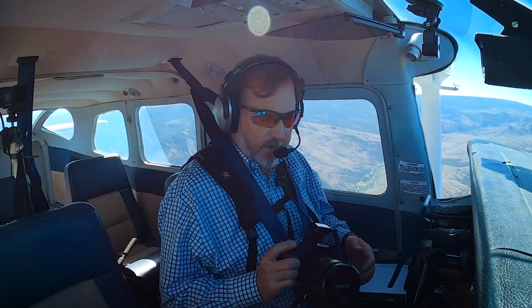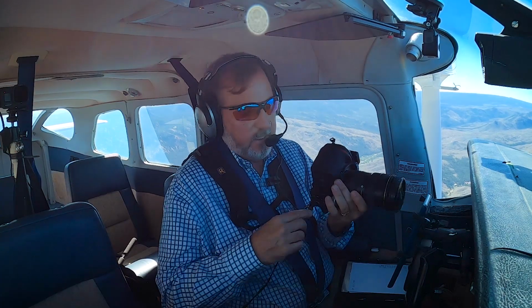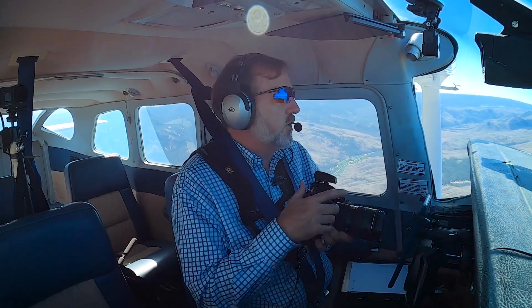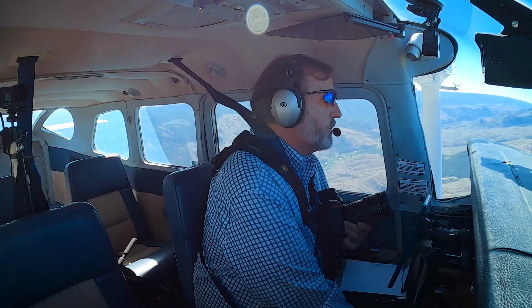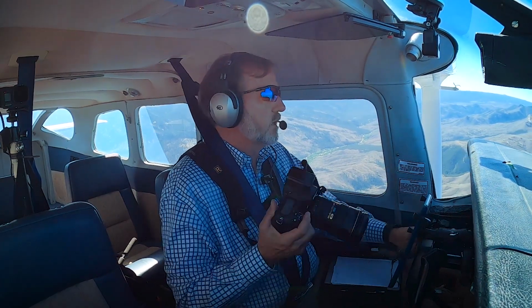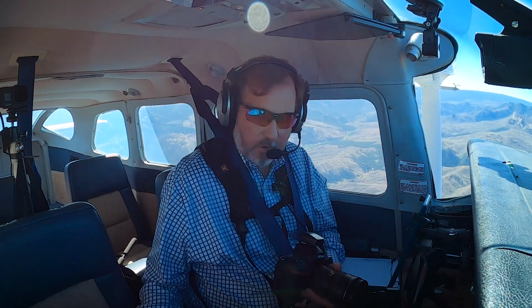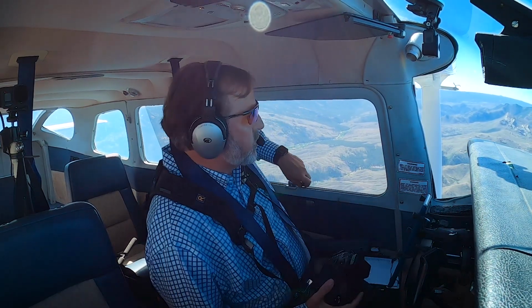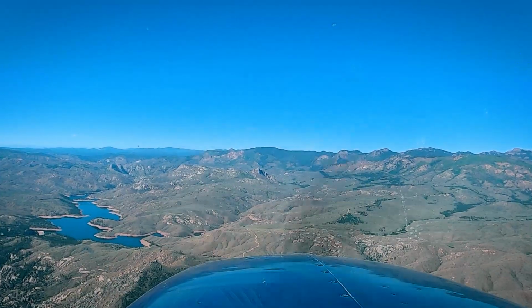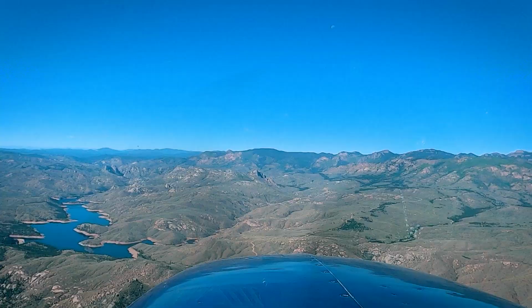My camera's ready here and attached. You can see I wear one of these Black Rapid harnesses, just in case I did have fumble fingers and dropped the camera for some reason. Again, Nikon D850. I have my 24-70 on here, wanted a little wider shot this morning. I shoot in shutter priority mode, so I can assure that I get the right shutter speed. Cheesman Reservoir it's called, which is a Denver Water facility.